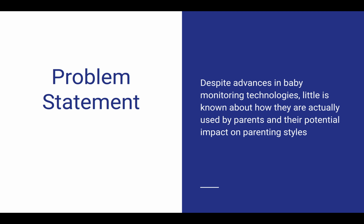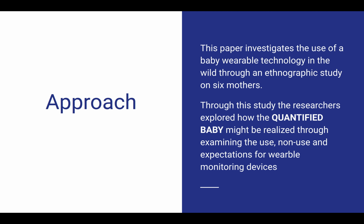The authors argue that despite advancements in baby monitoring technologies, little is known about how these devices are used in the wild and their potential impact on parenting styles. To answer this, they carried out an ethnographic research on 6 mothers. Through the study, they explored how the concept of a quantified baby might be realized by examining the use, non-use, and expectation for infants' wearable devices.